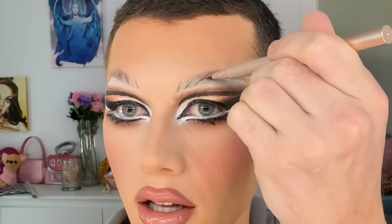Oh my God, she's coming together. It really pays off to blend out your brows and fade them in with the concealer in the beginning, because once you get up to the step of adding on the hairs, there's already that ombre underneath. So it just looks so real and natural.